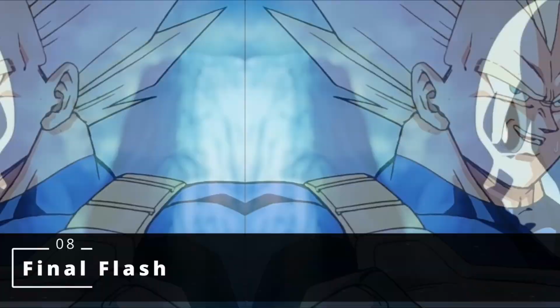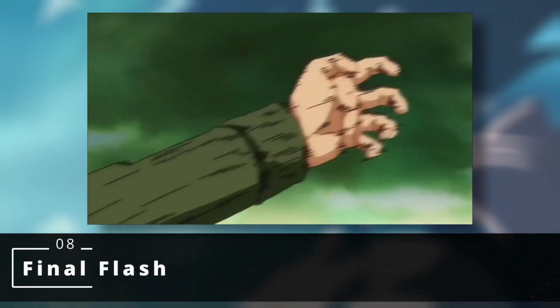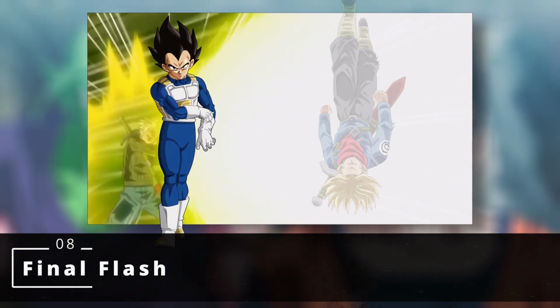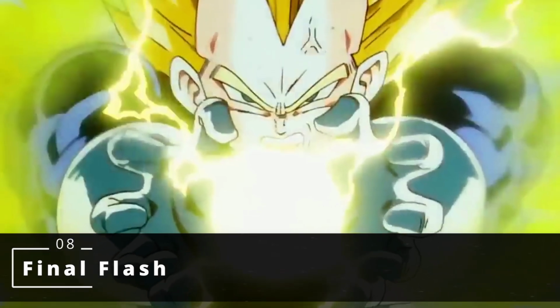Most recently, it was used against Jiren. The energy that blast generated was so powerful that it actually scared Jiren, who was previously completely unfazed against the Spirit Bomb made up of Universe 7's strongest fighters. The Final Flash remains only in Vegeta's family throughout Dragon Ball. The only two people to use it are Vegeta and Trunks. As one of the strongest techniques in Vegeta's arsenal, it deserves a spot on this list.